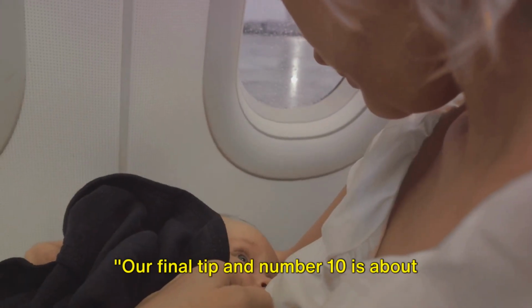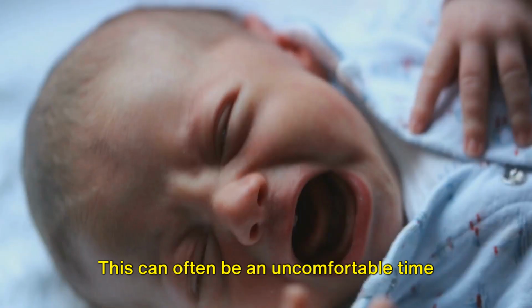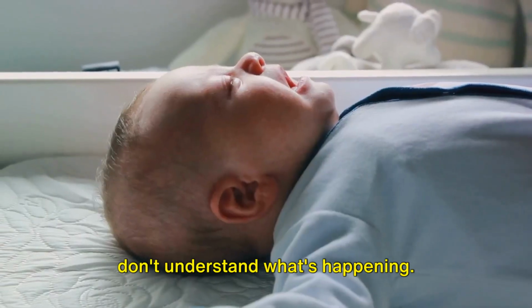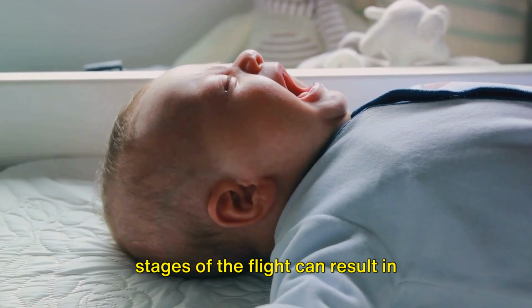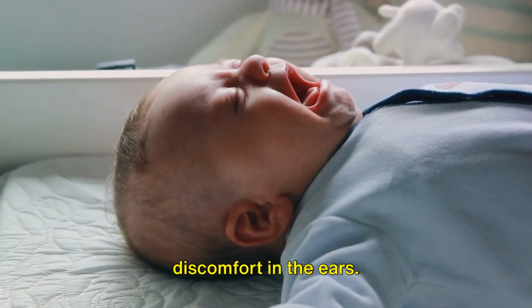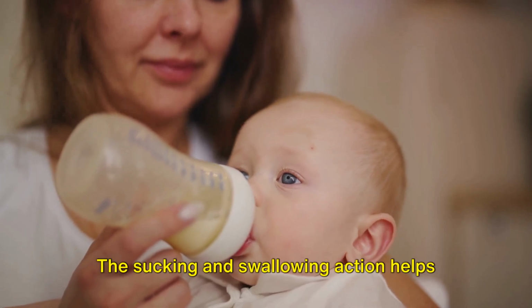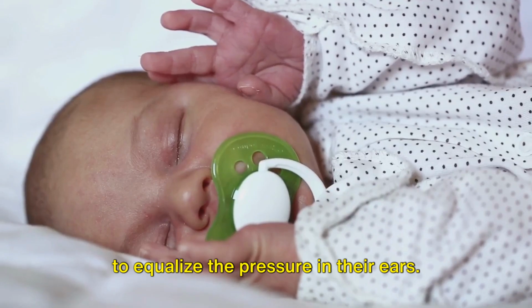Our final tip and number 10 is about keeping your baby comfortable during takeoff and landing. This can often be an uncomfortable time for adults, let alone little ones who don't understand what's happening. The change in cabin pressure during these stages of the flight can result in discomfort in the ears. A great way to counteract this is to feed your baby. The sucking and swallowing action helps to equalize the pressure in their ears.